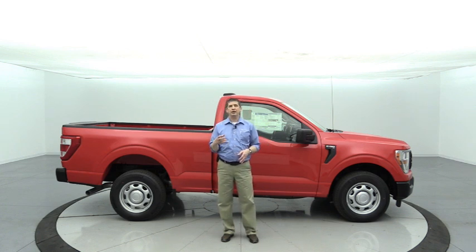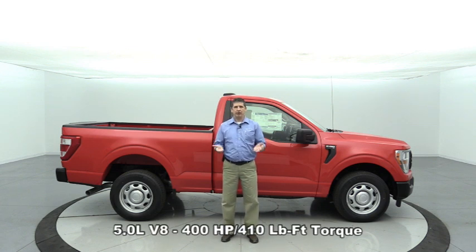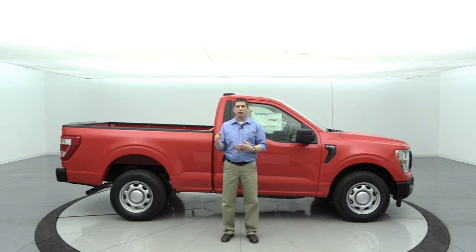Now the standard engine on your 4x4s with the long bed, so Super Cab with the 8-foot bed, or the Super Crew with the 6.5-foot bed, will come standard with the 5.0 liter V8 engine. Again, pretty good numbers there on the screen, and keep in mind this engine is available as an optional engine. So if you have the other cab configurations and bed lengths, you can still upgrade to the 5.0. It's just going to be an incurred cost, and you'll see that in the build and price, that there's an upfit fee to go up to that engine from the other engines.